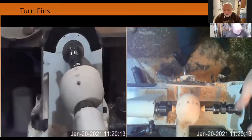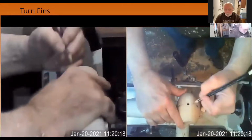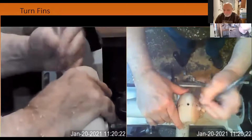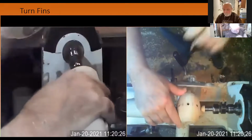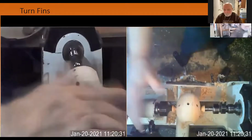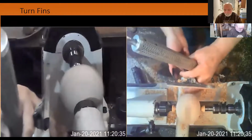Mark a point between the two holes about the center. That gives you the limitations of how wide you want to make your coves. You don't have to make them real dark, just want to sand them out. Now we're going to start making our fins.